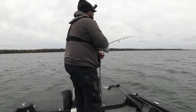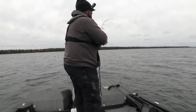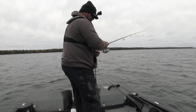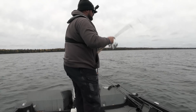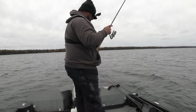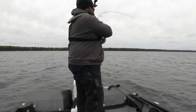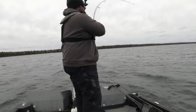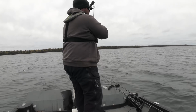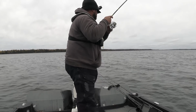Oh, head camera died. Probably catch a fish now with that situation. Spot lock for a sec here. Yeah, of course. Like I said, head camera died and we just nailed a fish. That's the way it goes.